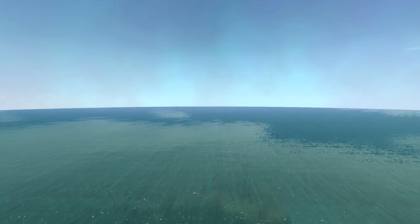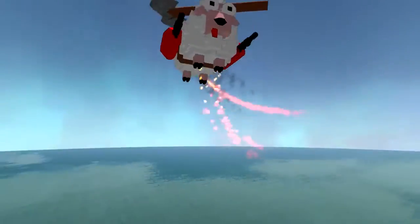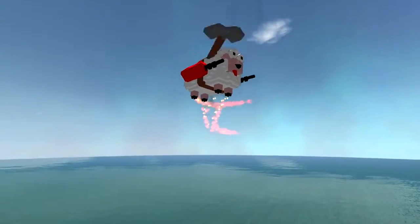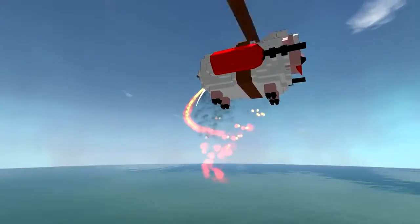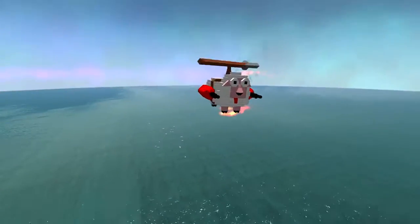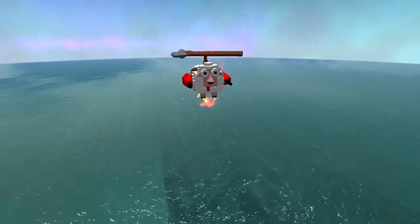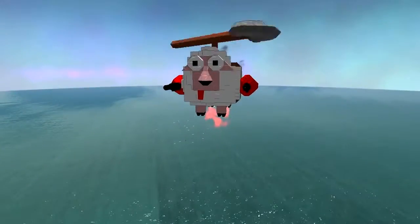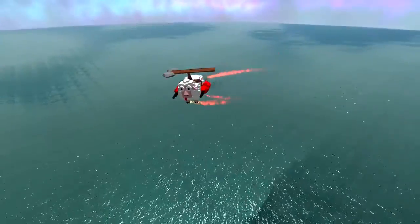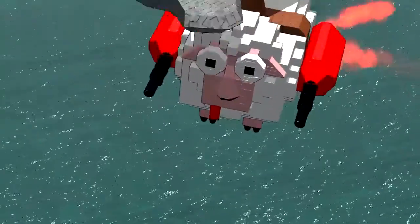But what could possibly top a flying avatar? Of course, we have the flying sheep. Of course we do. It has two cannons, it has a spinning axe for flight, it farts fire apparently, and it has one of the creepiest expressions I've seen in a while. I'm sorry, but there's something about its vacant eyes that just creeps me out far more than it should.